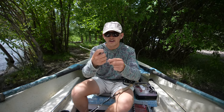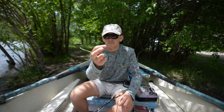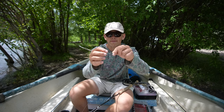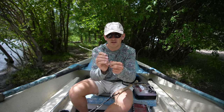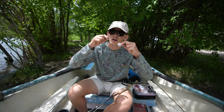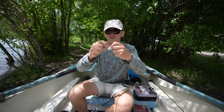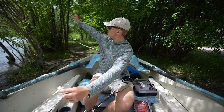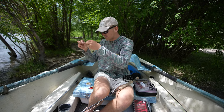So a little trick I do, I prep my clinch knot beforehand. So I go ahead and turn it over, twist, and I set up my knot with my improved clinch before I even put it on the hook. Makes it a lot easier. Hook it on and cinch it. That's it. I'm running about, I would say, 3 feet to a rubber leg stonefly.